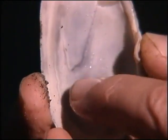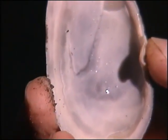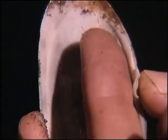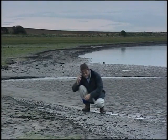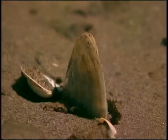can see here the embayment of the pallial line called the pallial sinus that corresponds to where the siphons projected from the top of the animal up towards the sediment surface to bring down water for feeding and gas exchange. So that's then exactly how this animal lived and died in its burrow in the sediment.